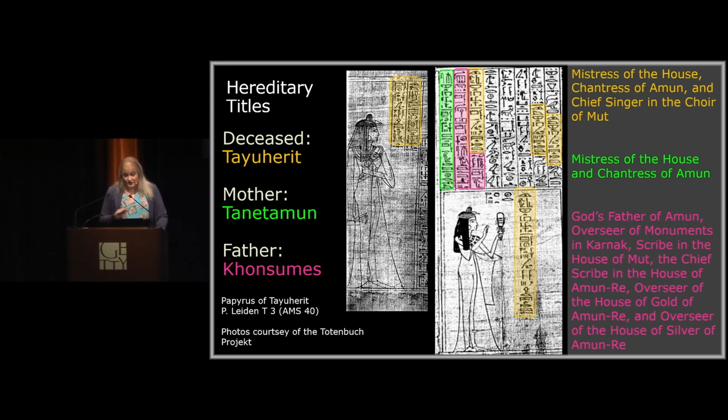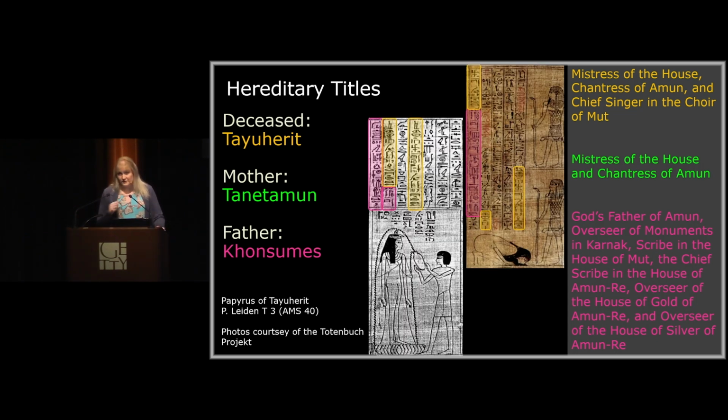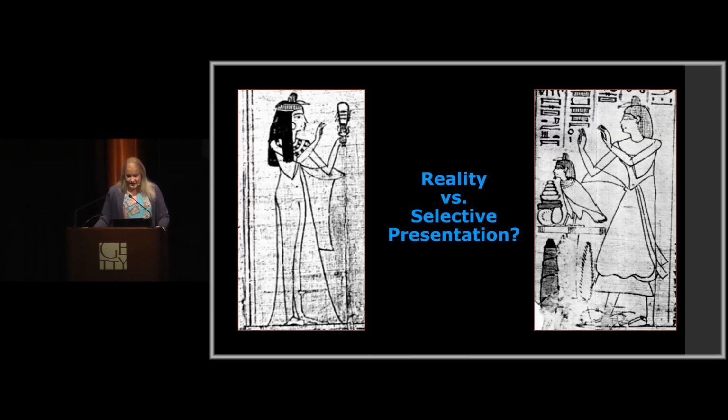So she has a lot of titles for her father. Some are shown here, some are shown in other places on her papyrus. Now, of course, the big question that we all have and will always have when it comes to these documents is: is this a reality, or is this simply a selective presentation that the deceased and the deceased's living family that are burying this person wish to perpetuate, right? So this may not be an accurate depiction of all titles that the deceased or relatives of the deceased have had, but just the ones that they feel are very pertinent for this document that they want to include. They could also be dramatizing their achievements a lot in these documents.